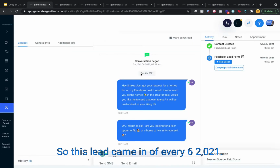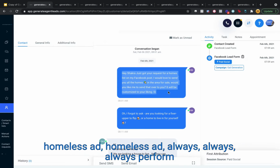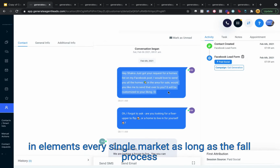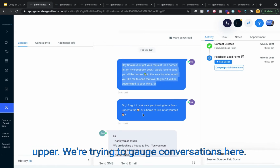So this lead came in on February 6, 2021. We got an automated text message going out for a Facebook homes list ad. Homes list ads perform in almost every single market as long as the follow-up process is there. And we always ask them if they're looking for a fixer-upper. We're trying to gauge conversations here, right, guys?